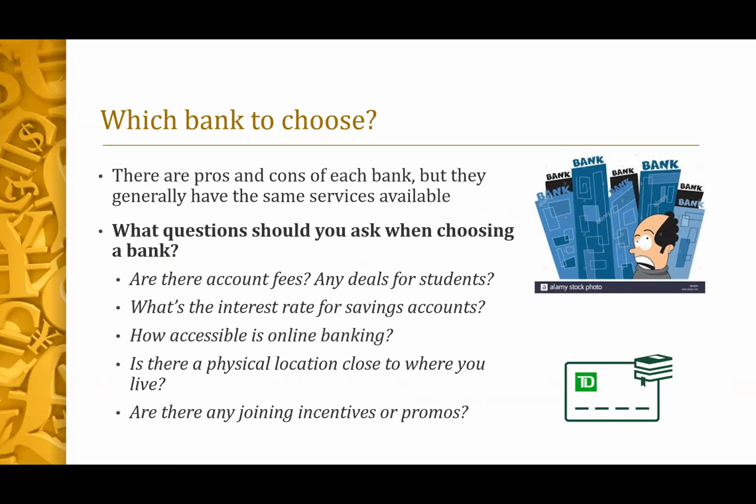Do you have an easy to use online app? Or is it some complicated online system that crashes all the time? Most of the time you're going to be doing your banking online, so you want it to be accessible. Is there a physical location close to where you live?